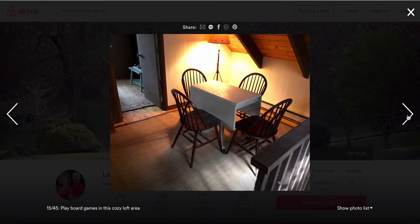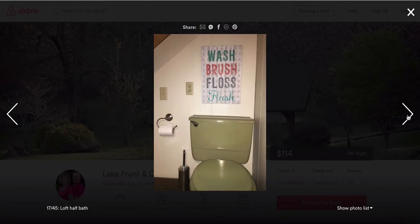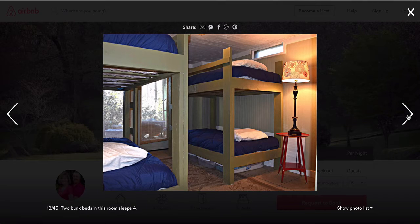All right, so we've seen one bedroom. Play board games in this crazy cozy loft area. Okay, so this is another bedroom, 2 bunk beds. In this room sleeps 4. So now it makes me think that this place is really ideal for big families. Because this is a perfect room to put 4 kids. So if you have, for example, 2 families of 4 people each, then this would be ideal. Or maybe one big family, like a family of 4 children.